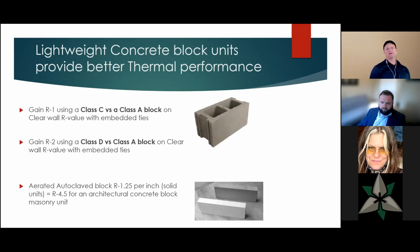Looking at ways we can keep our original configurations of traditional block and just increase their R value, using a lightweight block class C versus normal weight block class A, you gain R1. And if I go to an even lighter weight block in class D, I can gain R2. If I'm looking at architectural units and I want to use aerated autoclaved block, I could have an R4.5 sort of brick equivalent sized block unit.